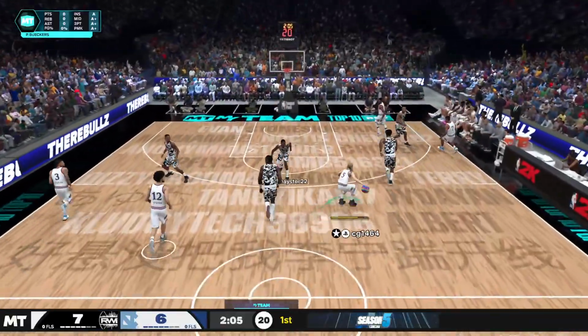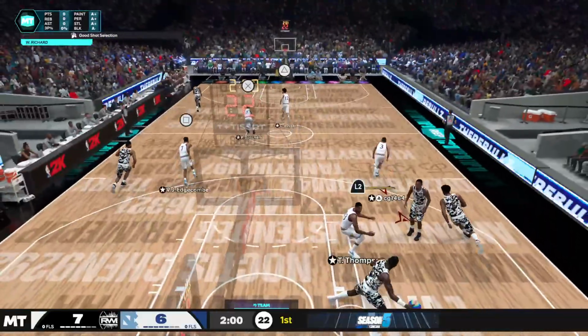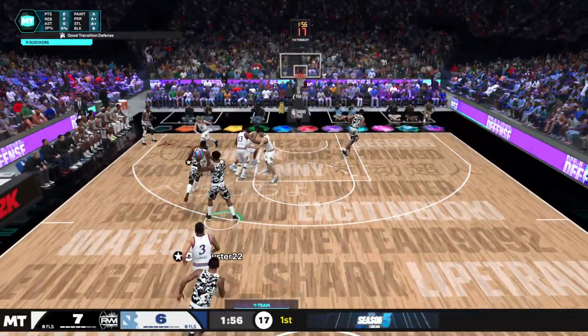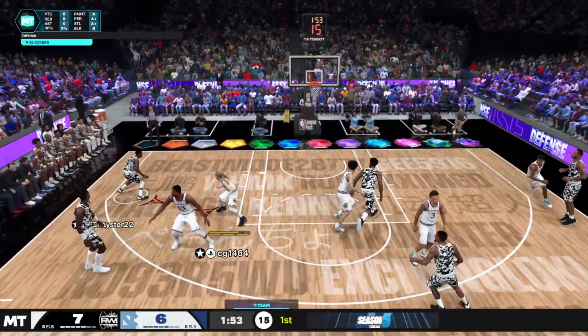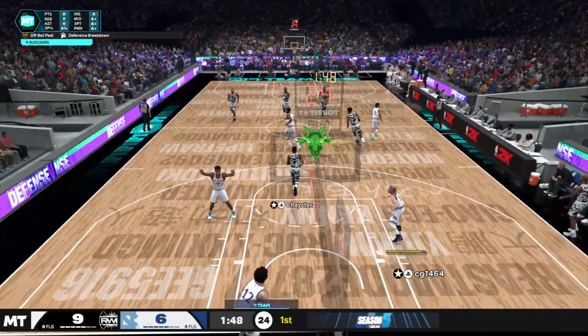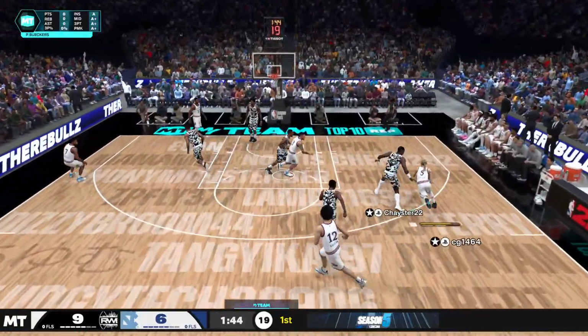And the power of Chocolate Thunder. Dawkins with a violent approach at the rim. On the wing, Fox. That's in, and he's now 3 for 3 and looking sharp. And their post play has been really solid right off the bat.